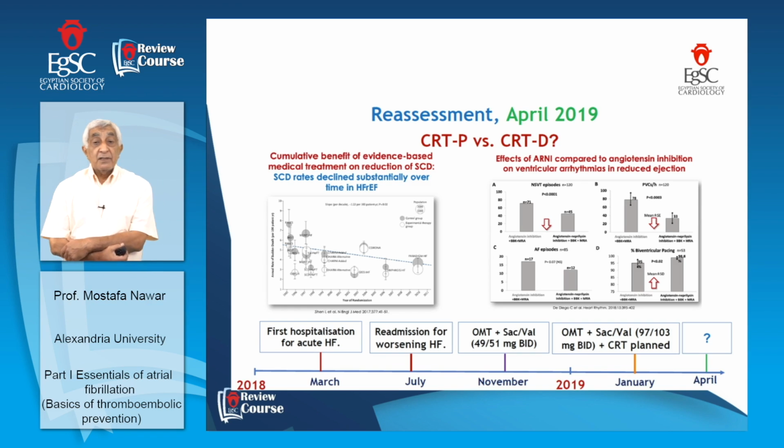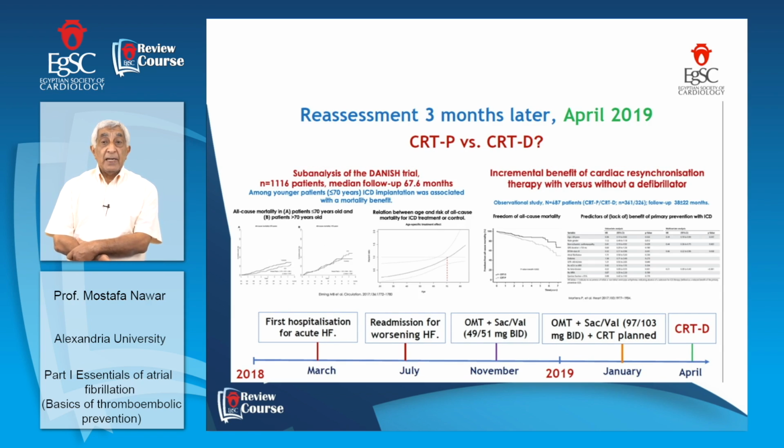This slide shows the reassessment in April 2019, with the cumulative benefit of evidence-based medical treatment on reduction of sudden cardiac death. Rates declined substantially over time in heart failure with reduced ejection fraction, and with ARNI compared to angiotensin inhibition, ventricular arrhythmia is reduced in reduced ejection fraction. So in April, she was planned for CRT, but the question still arose: is CRT-P enough, or may a CRT-D with a defibrillator be of value?